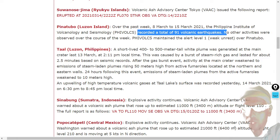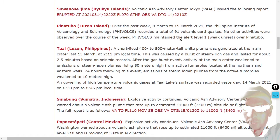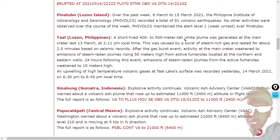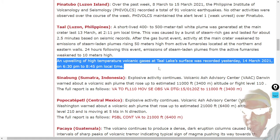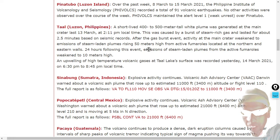recorded a total of 91 volcanic earthquakes in the past week. Although no other activities were observed, level 1 alert remains. Mount Taal in the Philippines, another Philippine volcano, also now on the list. An upwelling of high-temperature volcanic gases at the lake surface was recorded yesterday, March 14th. Also steam-laden plumes. So there could be another significant eruption fixing to happen at Taal.